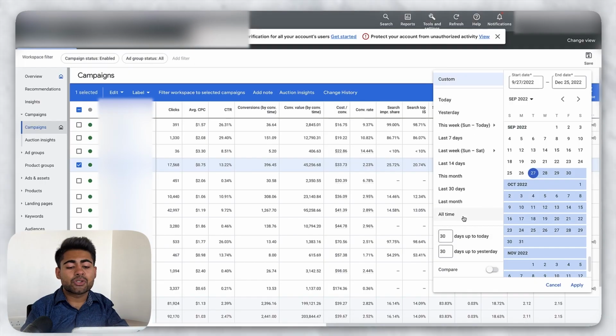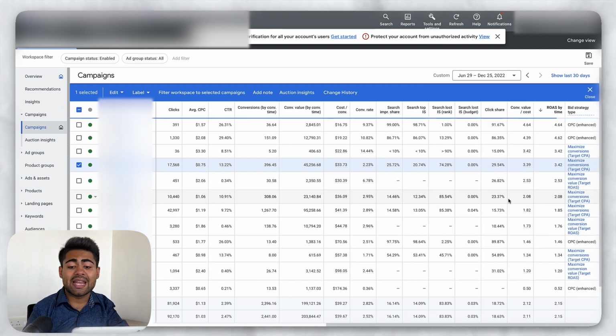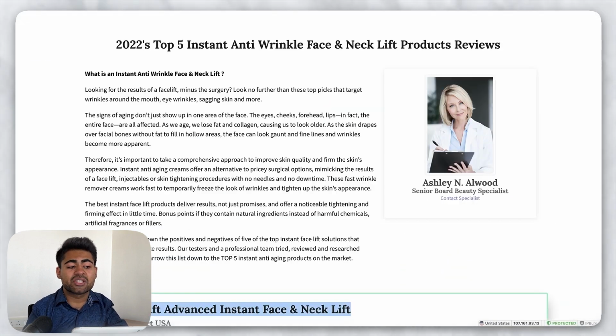But if we now change this to about the last 180 days, we can see that within the last 180 days, this campaign has been running very, very profitably at a 3.35x ROAS when the break even for this brand is around a 1.5x, and it has generated over 6 figures in revenue. And the best part is it is applying the same exact strategy we just saw right here.